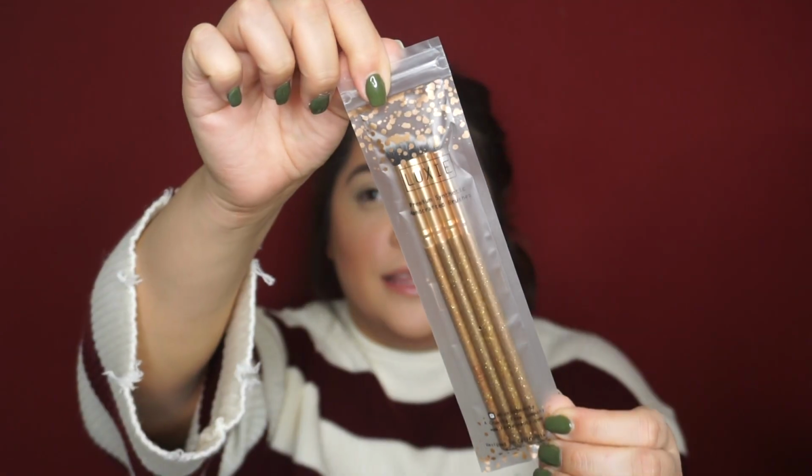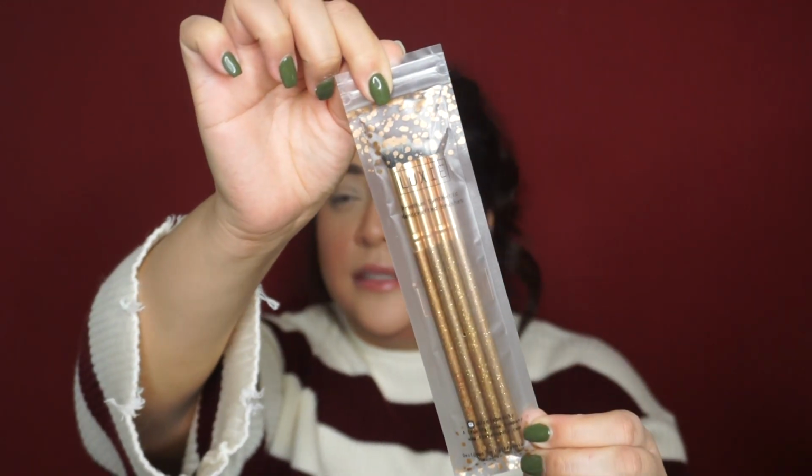Now, the two next things in the box are so freaking incredible. I'm so excited to use both of these. I'm going to use them both right now. But first, look at these Luxie brushes. This is 4 eye brushes. And then we have a palette. And this is the Ace Beauty Grandiose palette.